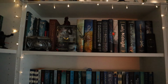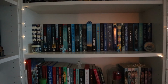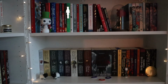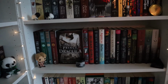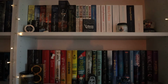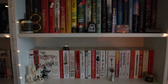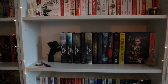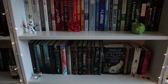My Cassandra Clare shelf, I did not film that part, but I was struggling so hard to get it done. And also my Christmas shelf, I didn't want to separate my Christmas books. And here's the rest of the Cassandra Clare shelf. I have her books in so many different editions, different paperbacks, different hardbacks, so it was so hard to separate them. But yeah, most of my series are stacked together on the shelves.